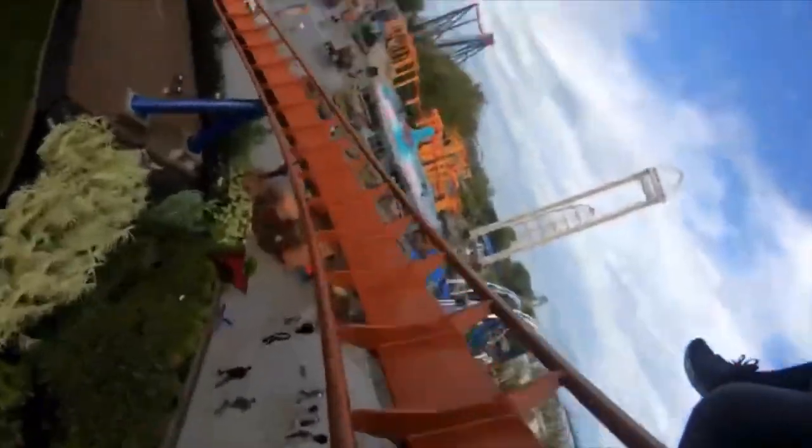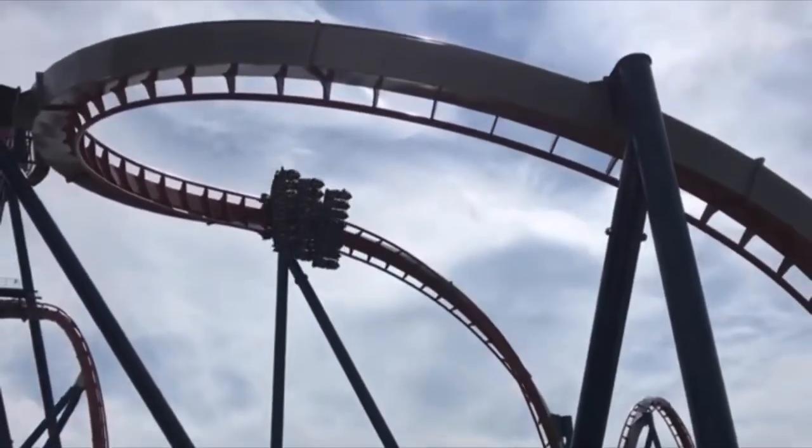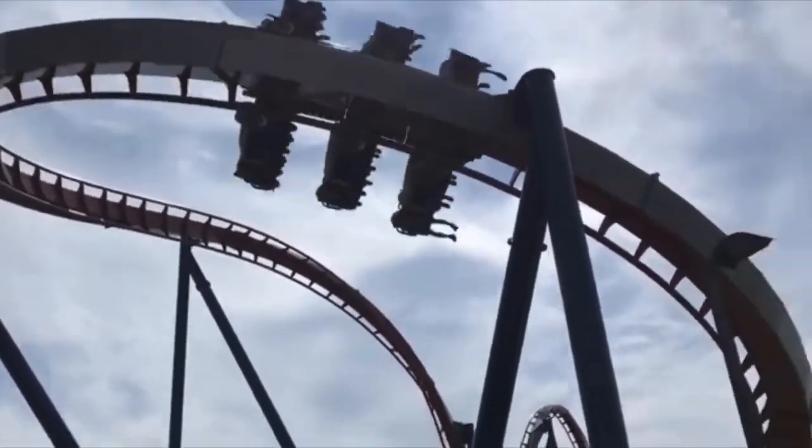It has a helix coming off of it. It's kind of like a step up underflip, but not totally. But it's overall a fun hang time filled inversion. And honestly, it's really the only good moment on Valravn.